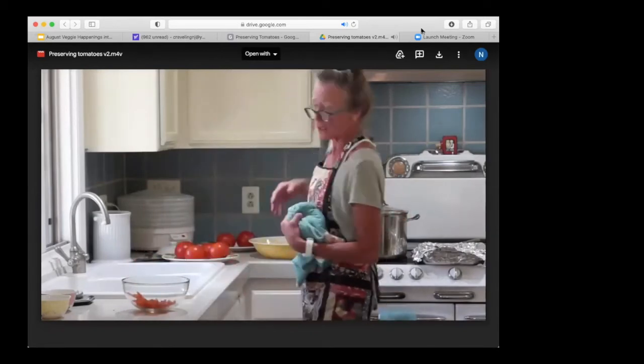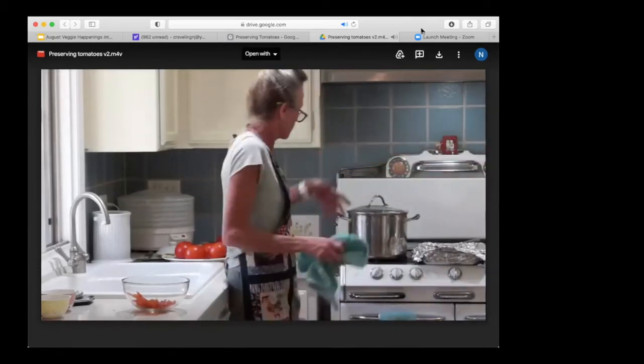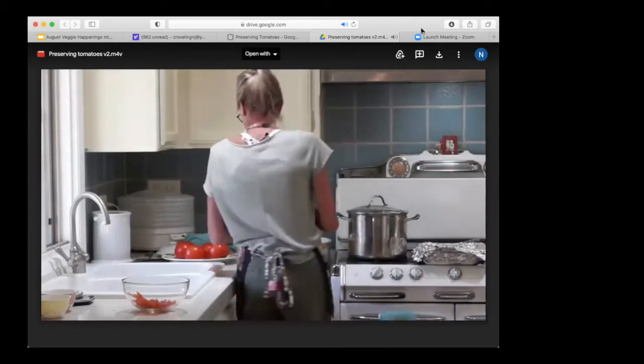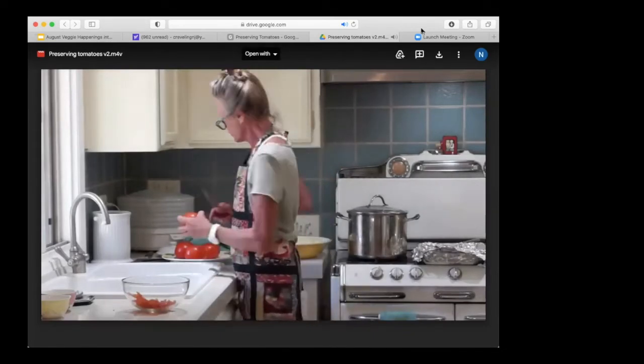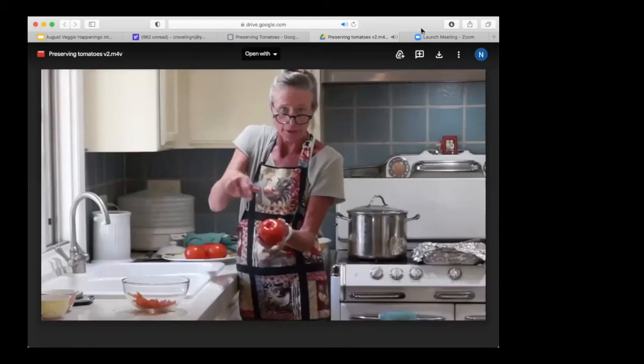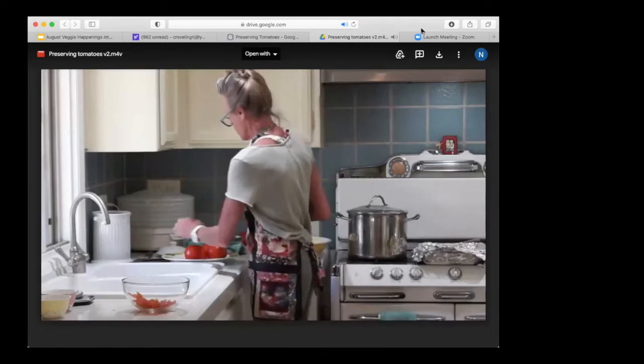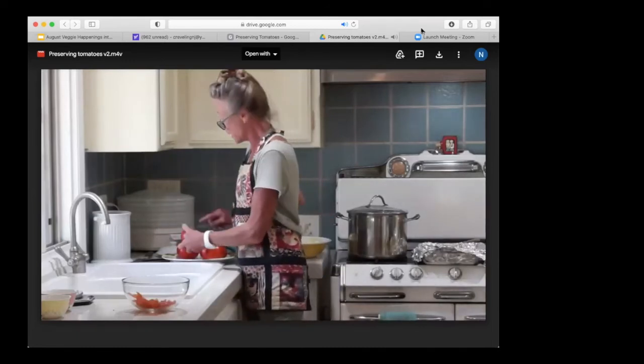Okay, so as you can see on the stove, we've got 2 large pots of water here. And when you blanch tomato, you've already cored the tomato in the center, and then you mark an X on the bottom, and you get them all prepared ahead of time.